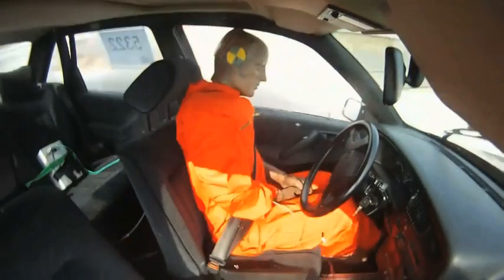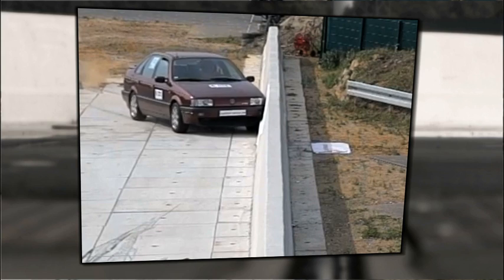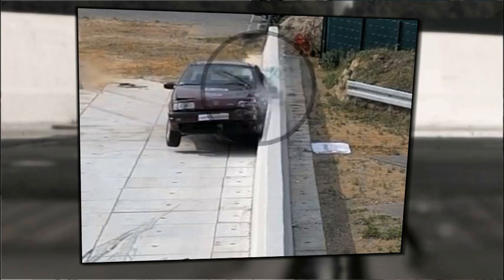The footage from inside the car shows how the entire body and head are accelerated towards the driver's door. The head hits and breaks the window. You can see the glass fragments flying through the car. Naturally, a far from reassuring outcome.